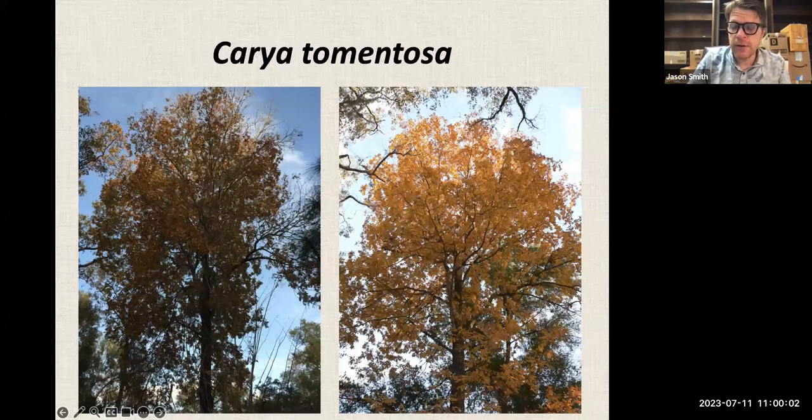Very drought tolerant, extremely drought tolerant, extremely wind tolerant. Very, very tough. This is a species where you plant it, leave it. There's very little you'd have to do with this, except again, it just needs space, that kind of thing.